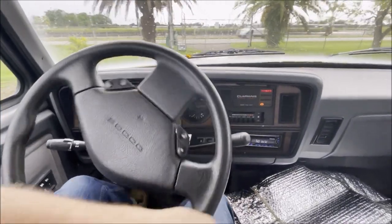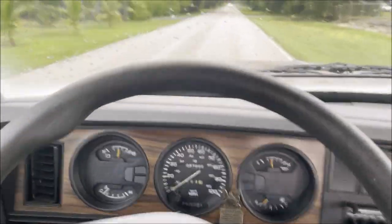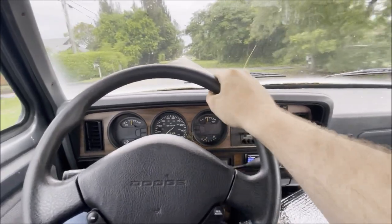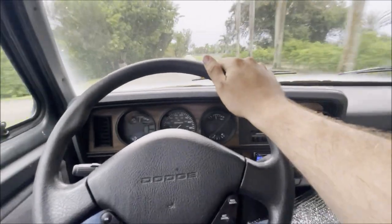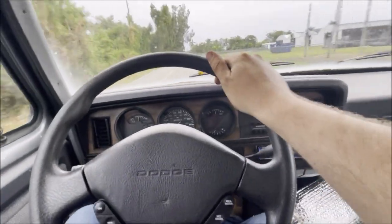So let me go ahead and get out here. All right, here we go. I'm gonna have to pull all the way out here just to close my gate. First drive, I'm way zoomed in. All right, first to second, four speed, so second to third. All right, so she goes through all the gears.